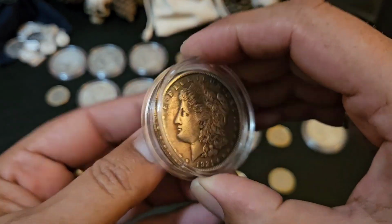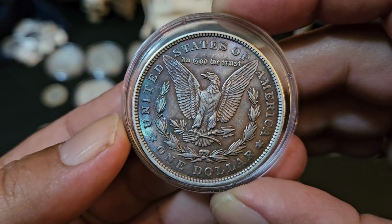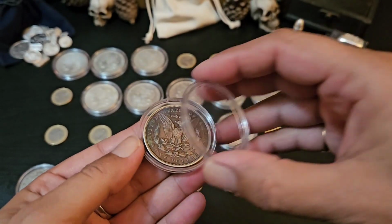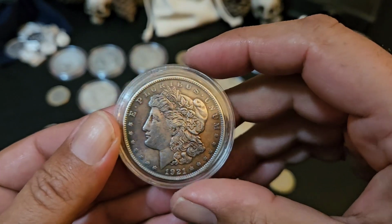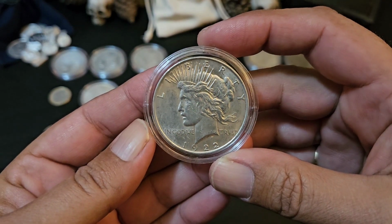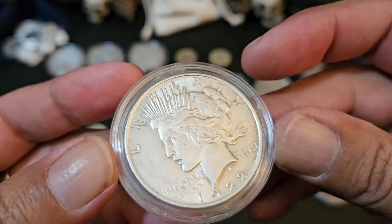So 1921, vertically, and no mint mark. See there, those blues. I don't know if the camera's picking them up properly, but just absolutely gorgeous. Sorry, I get carried away. So that's the 1921, when the Morgan dollar finally ceased production and was replaced by the peace dollar. Also a lovely design. Personally, I think the Morgan still takes it.